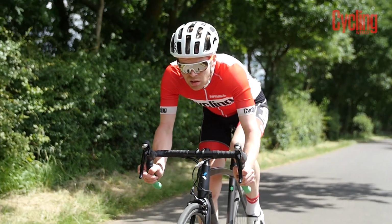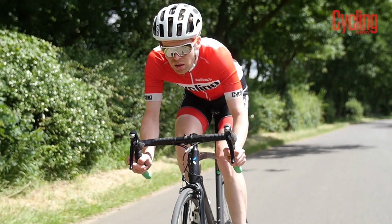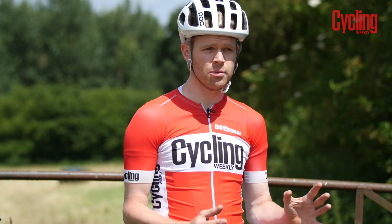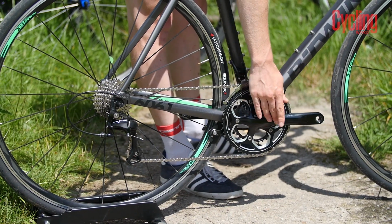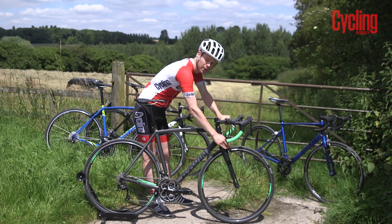But with regards to the group set, make sure you pay careful attention to exactly what you're getting, because £750 is obviously very competitive, so brands do tend to swap out components here and there. And this is commonly, you'll see the chain set, such as in this case, has been swapped for a slightly lower spec version, and also brakes tend to get swapped out as well.